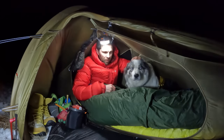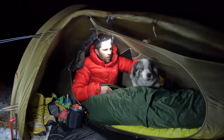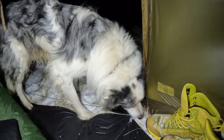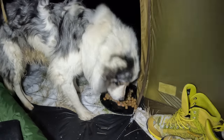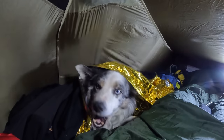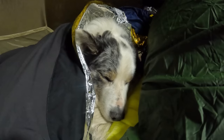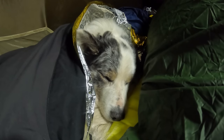The dog's head's pricked up just because I've dished his food for him and it just sat out there waiting. You ready then, Blue? Go on then. Well, there we are, both fed well and comfy. As far as comfy goes on the top of a mountain. But it's not too bad. Could be a lot worse.